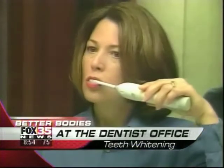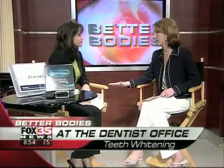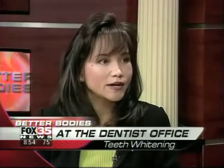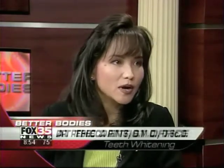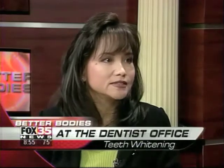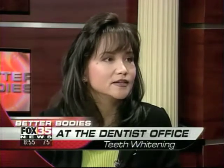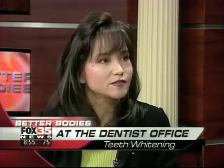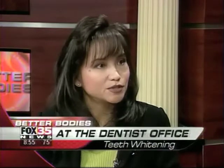Okay. And as far as these procedures go, if you're going to have something done in the office or do the trays, would those last longer than something that you might buy over the counter at the drugstore? Generally, yes, because the whiter your teeth get, the longer it will last as well. If you use over-the-counter products, it's only about a tenth of the concentration of the ones that we use. Gotcha. So you would use a lot stronger products in your office than you would get over the counter. Okay, Dr. Rebecca Pitts, thank you so much for being with us today.